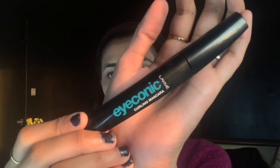Next up is eyeliner, black eyeliner. Just apply a thin eyeliner. As you all know, we apply it on eyelashes.